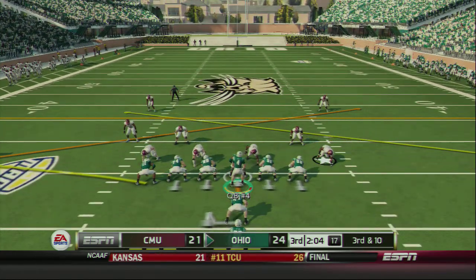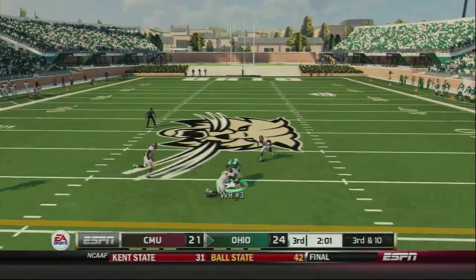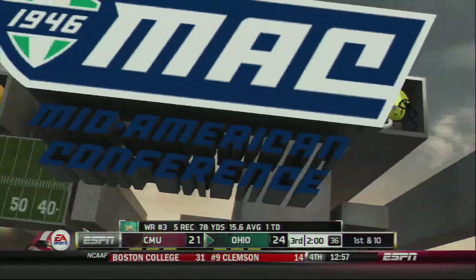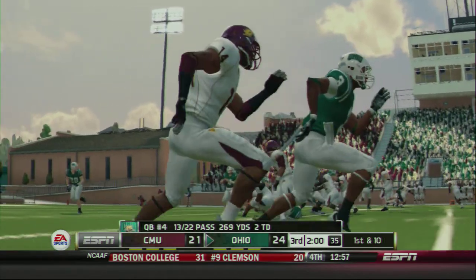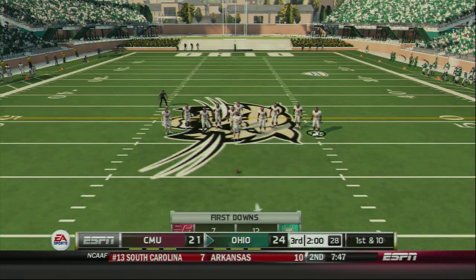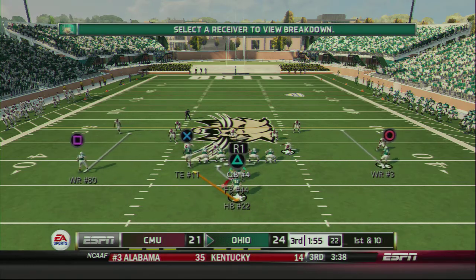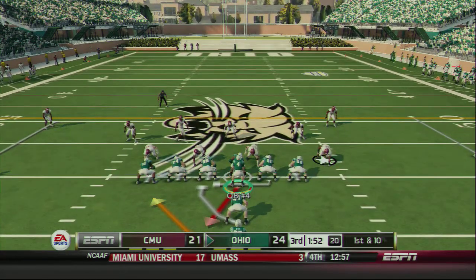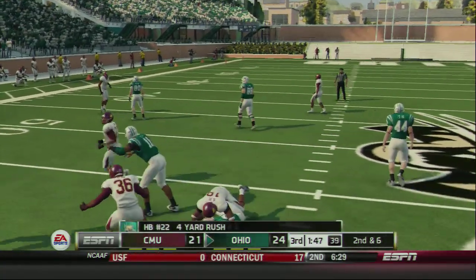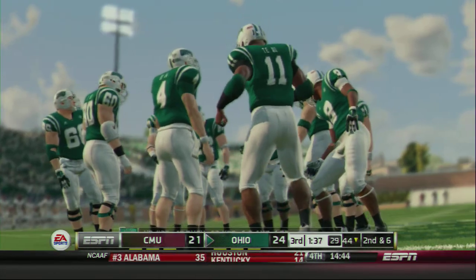Ohio holds a field goal lead. Tackle around the 40-yard line. First down, 10 to go. Ball on their own 40. Outside for a nice gain. That makes it second and six.